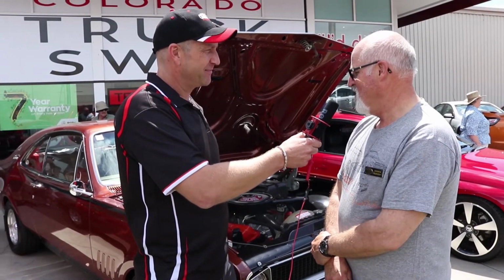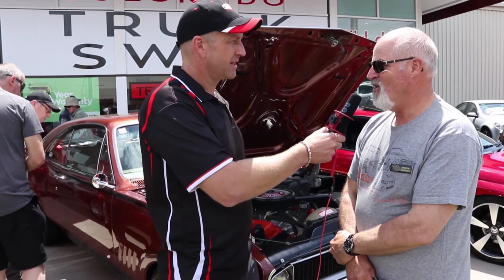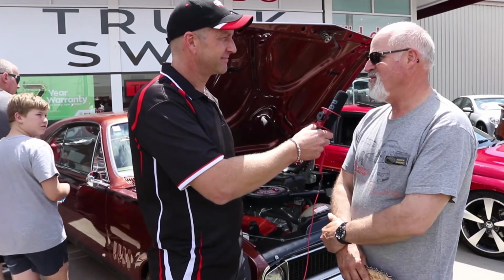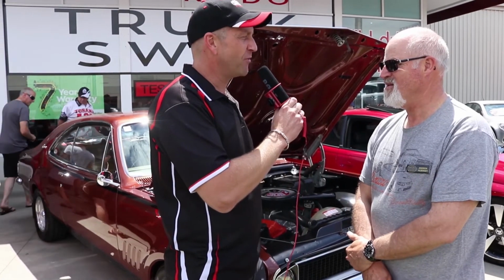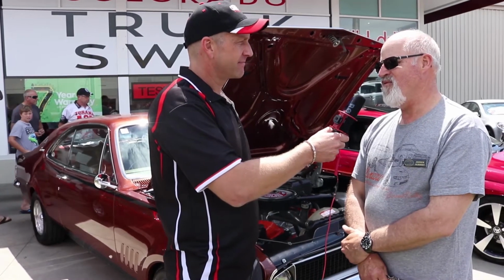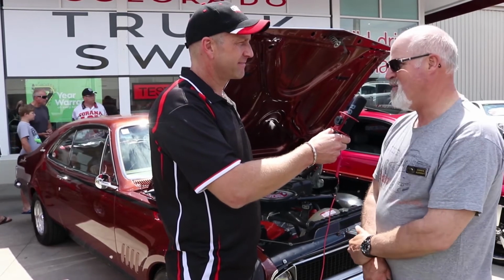I went to the first Monaro Nationals in Loxton in 2006, and I put the last bolt in it at 1 o'clock in the morning, and we drove to Loxton the next day. That's cutting it fine. So tell me, what was the hardest part to find when you were restoring it, Andrew? There are some parts I've had to find later on, and one of those parts is the water pump.